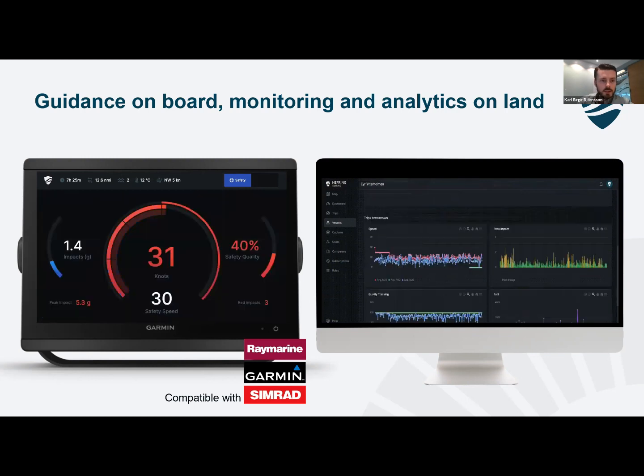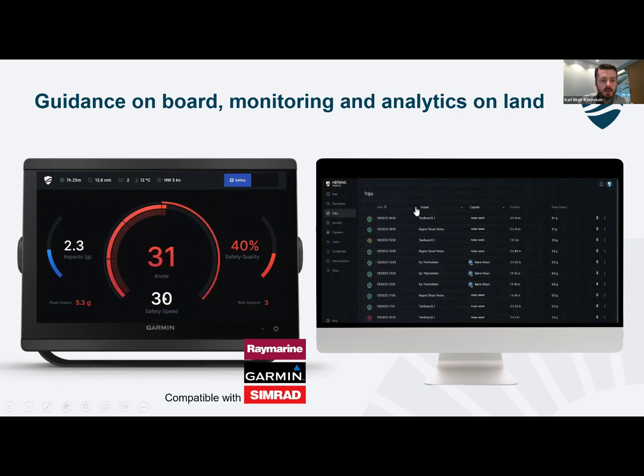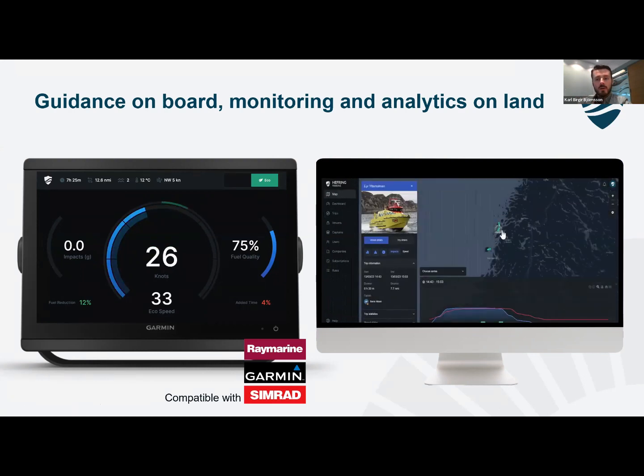But here, coming back to the safety speed, you're seeing your optimum safety speed on the bottom and your actual speed. If you cross into red, you've gone too far. Your actual impacts are here on the left-hand side, your maximum impact that you've incurred and the number of impacts that have exceeded a threshold.